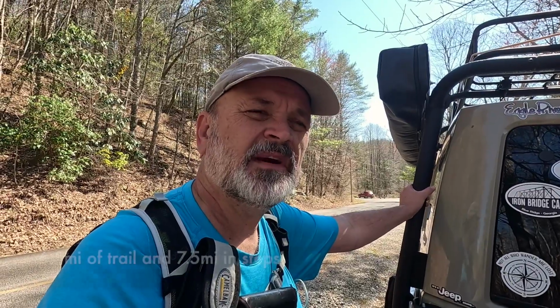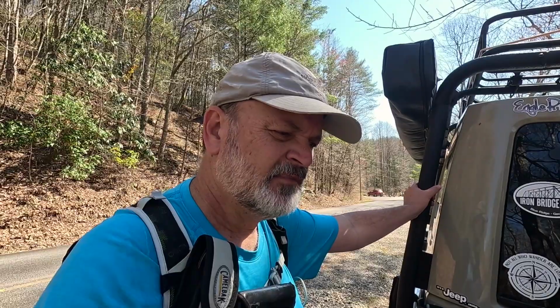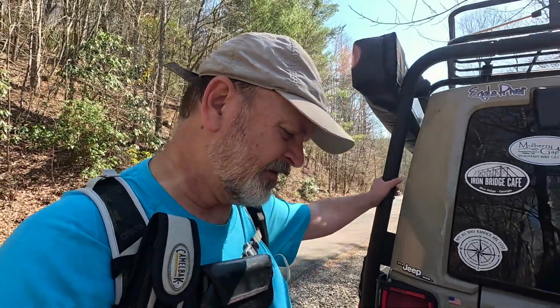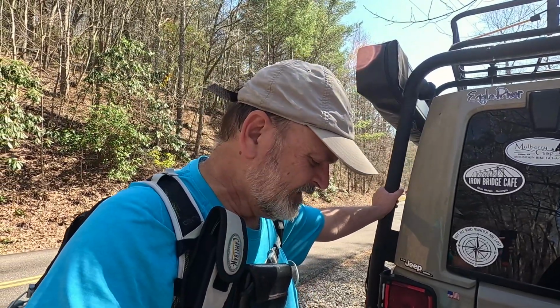Well, Slaughter Creek Loop done. Slaughter Creek Trail and Jarrard Gap coming across the AT. I think we were at about five-ish miles, but we also did down to Woods Hole, so that probably added a good half mile. But looks like we had 7.5 miles of steps according to my step counter, so that's about right. That's about what you can figure on. But it was a good day for it, beautiful day.